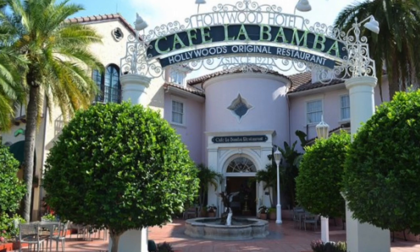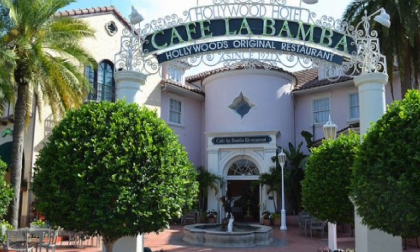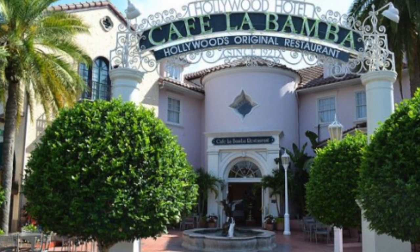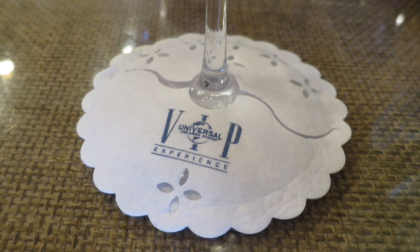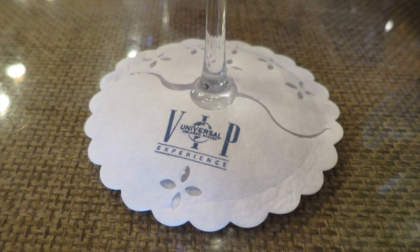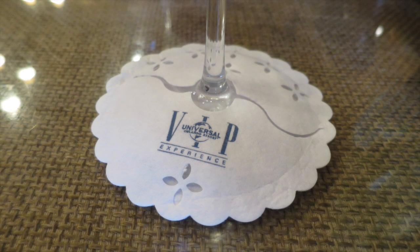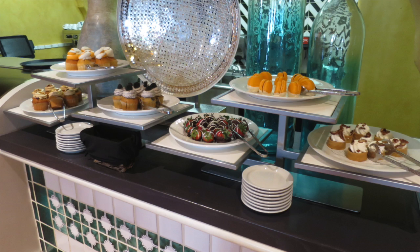Now, for lunch, we went to the VIP dining experience over at Cafe La Bamba. This is something that you can purchase a ticket for up at the front of the park for $32.98 plus tax, or if you are on a VIP tour with a tour guide, they get to take you here for lunch if you want to go here. So it is kind of an exclusive area. You can purchase that ticket to go in here, or you can go ahead and do a VIP tour to eat here. But it's never full. It never has a lot of people in here, so it's very nice and relaxing if you're looking to go away from the crowds.